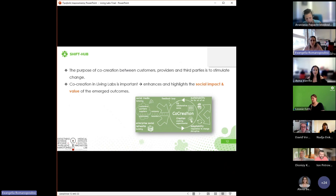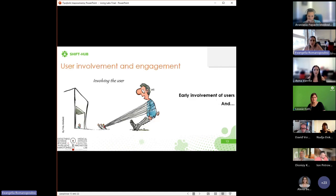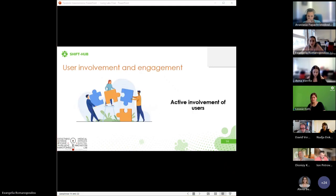Co-creation helps bridge gaps between ideas and reality. In Living Labs, the process highlights the social value in our innovation. It's not just about creating something new, it's about creating something meaningful. This image is a reminder that real user involvement doesn't mean pulling people in at the end. It means inviting them at the beginning, so the solutions are built with them, not only for them. By providing feedback, sharing experiences, generating ideas, or even challenging assumptions, they make the outcome more relevant and impactful.